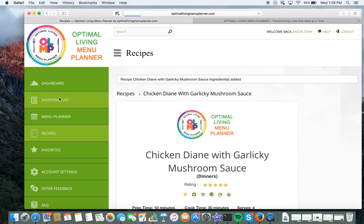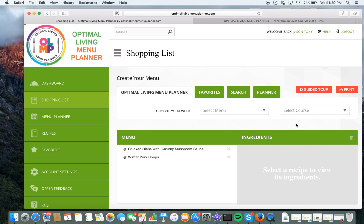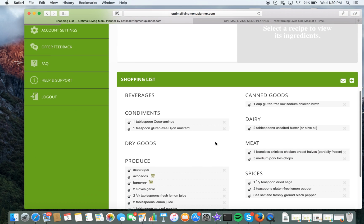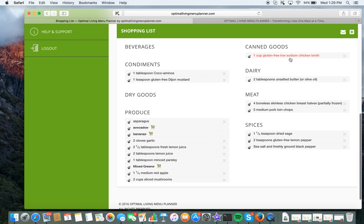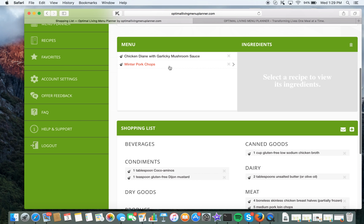We'll go back to shopping list so you can see it. But the best thing is that the shopping list is the best tool, best part of this tool. You'll see here with the shopping list, I've added personally asparagus, avocados, bananas, mixed greens. You can add whatever you want to the shopping list. It doesn't have to be just off the menu planner. This is a cure-all, one-stop shop kind of a deal. You can see low-sodium chicken broth, everything that we need to make the things that I've chosen. They're all here, so I'll never forget.